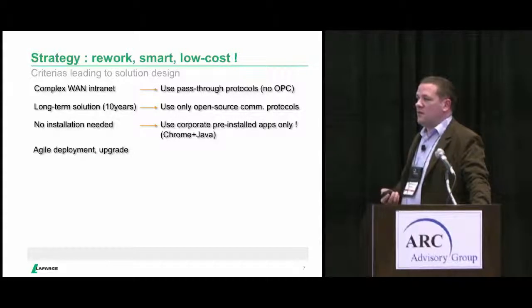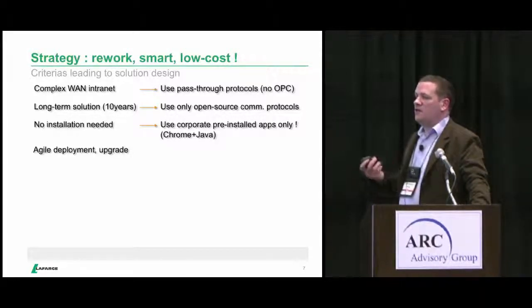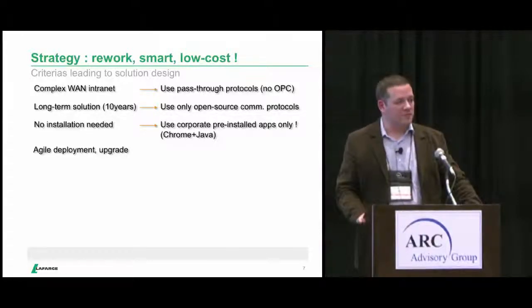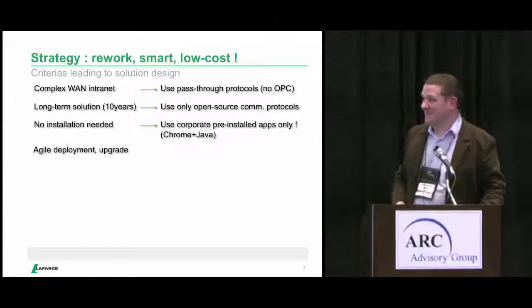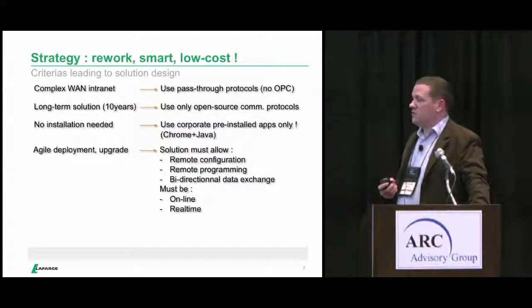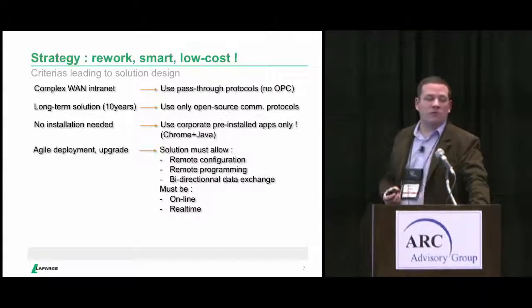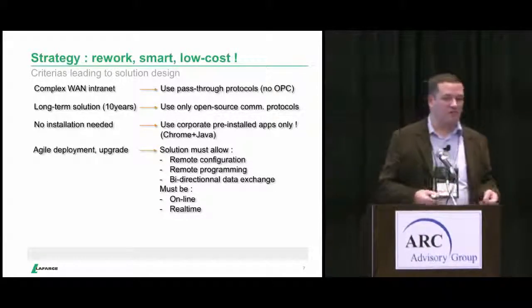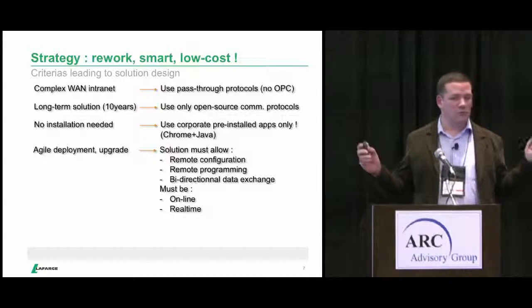Another point is I want to have an agile deployment and the possibility to upgrade whatever I want in real time. And this one is even more tricky. So I need to find a solution that can allow remote configuration, remote programming, bidirectional data exchange, must be online and real time. Very simple.